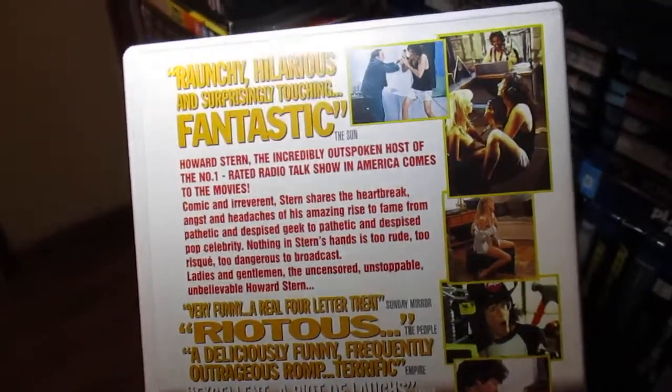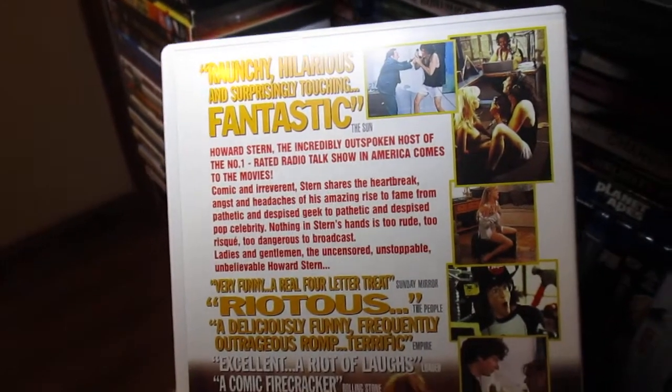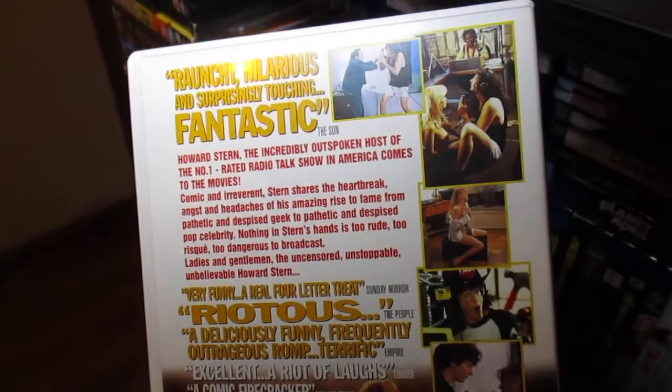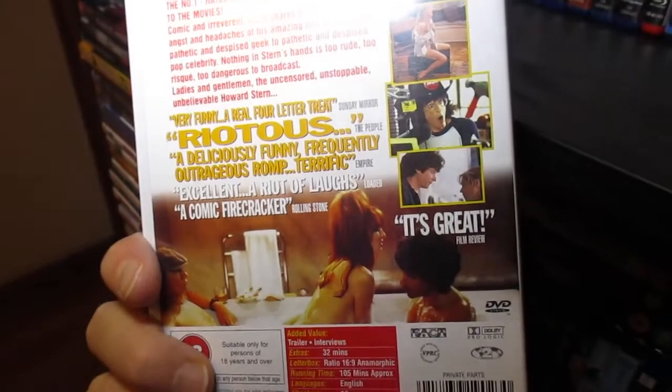Ever since I was at a friend's house and he had it on Laserdisc, and he used to show us scenes from it, and I used to be laughing my head off watching some of the scenes in the movie.